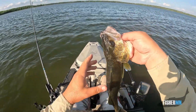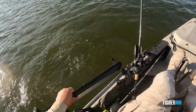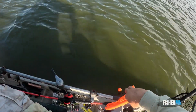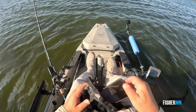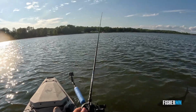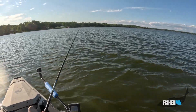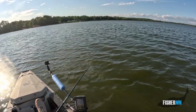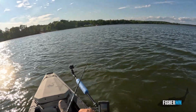Let's get a measurement on this guy. Nah, those sneaky little walleyes. All right, had to take a little picture to send my buddy Chad. Well, I tried to measure that walleye and I didn't do it in the safety of moving it how I should, but that is unbelievable. In the last couple of trips I've had out here, that's my 5th walleye over 20 inches on a black and blue chatterbait.